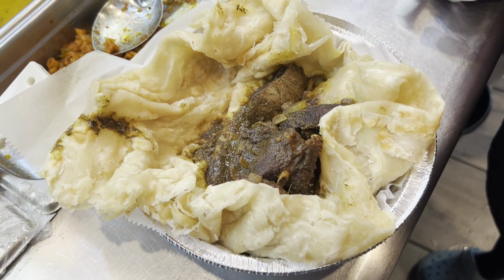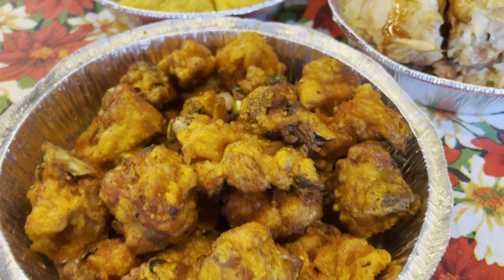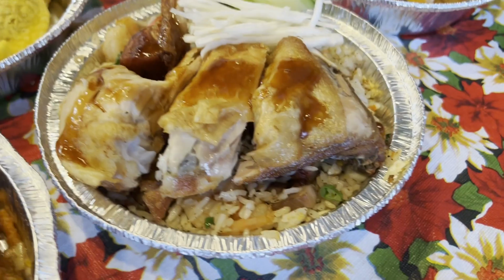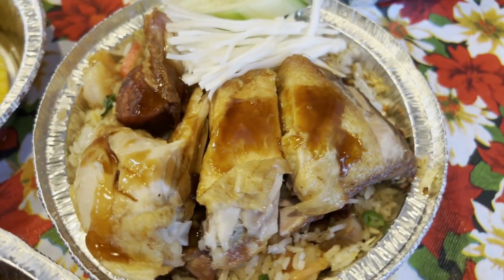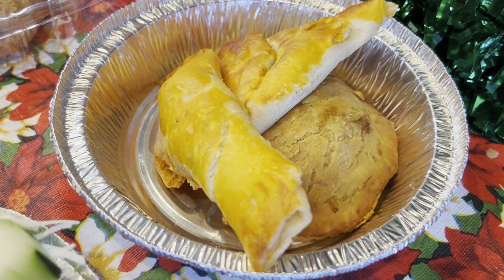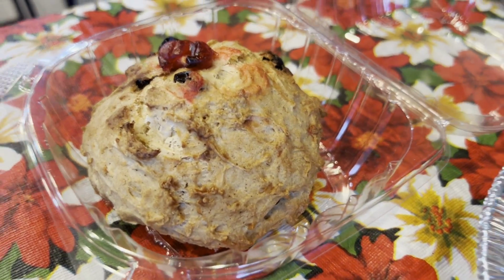Yeah, looks really good. So we have chachi fried chicken. It's a spicy fried chicken. We have some wontons, chicken wontons. They make different kinds. We have a house special fried rice. It has pork, it has shrimp, crab, chicken, and a nice juicy chicken on top. We have some pastries, some pine tart, cheese roll, and chicken patties. And we also have fresh buns.